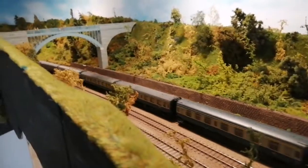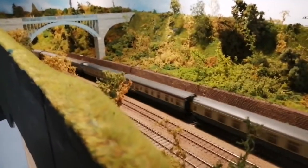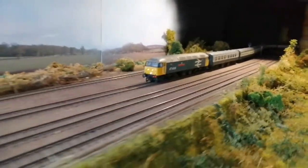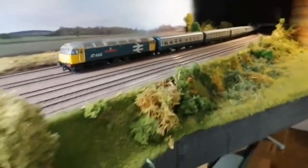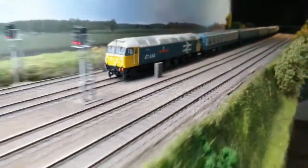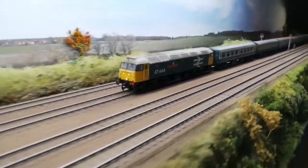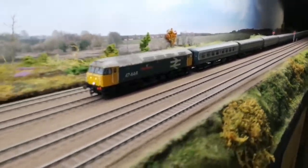It's a mixture of Bachmann coaches and replica coaches, and there's actually a Lima buffet in there as well. I'm eagerly awaiting the Mark 2Bs to come out next year from Accurascale, and then that'll pretty much be it. I think we've got every coach catered for, what with the air-conditioned Mark 2D coaches, Mark 1s, and the various different sets of Mark 2s. That'll certainly be everything that you need to run a Western Region model railway with.